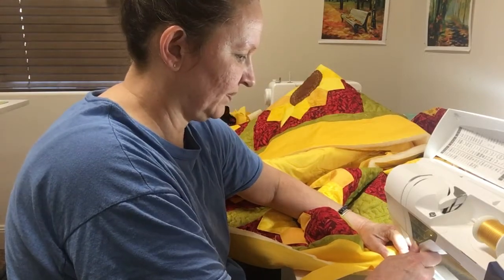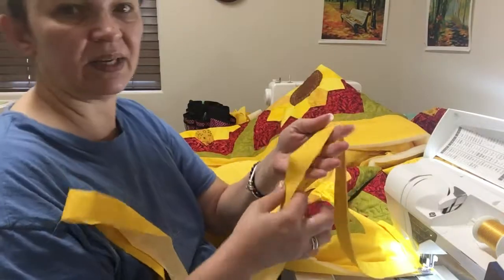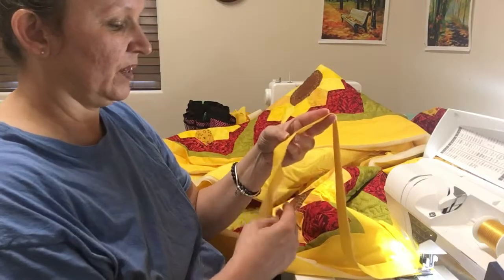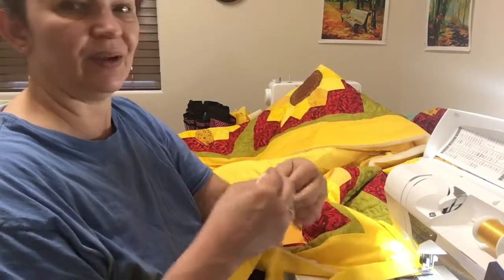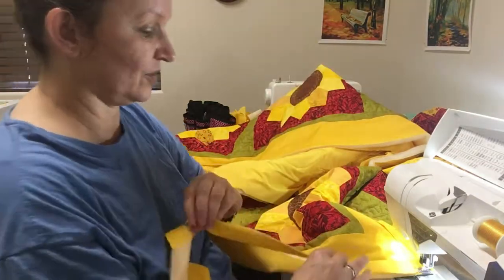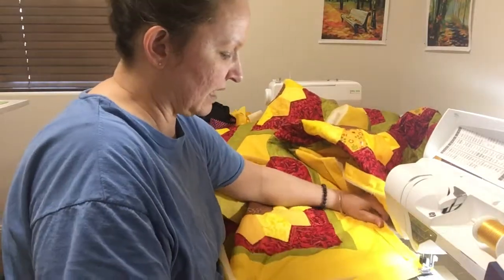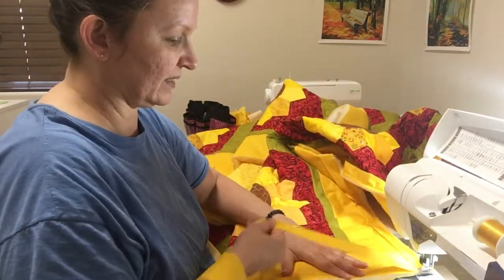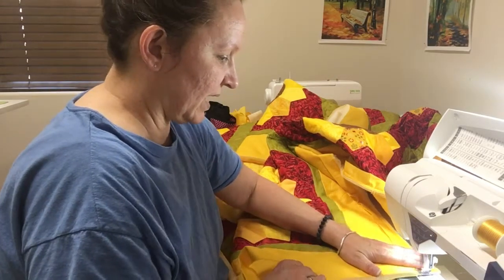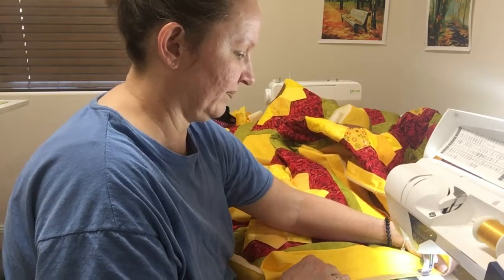I used to sew one edge of the binding like this, but I always press my binding now in half, and then I sew the 2 raw edges to the quilt. I think there's a lot more steps when you do it the other way. And by this time, I'm ready to be done with this quilt because I'm excited to get started on another one. And I've been on this quilt long enough, longer than I should have been.